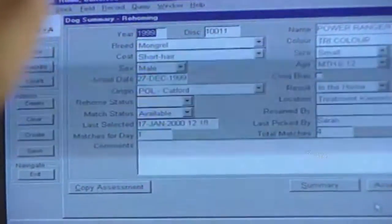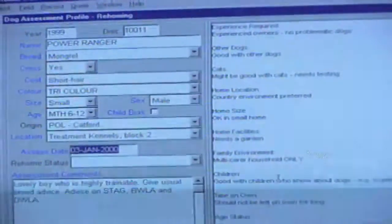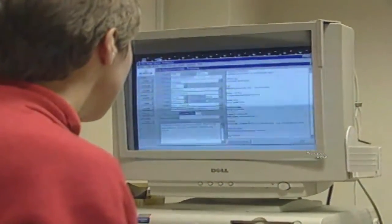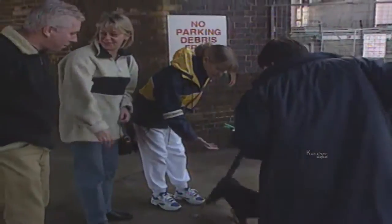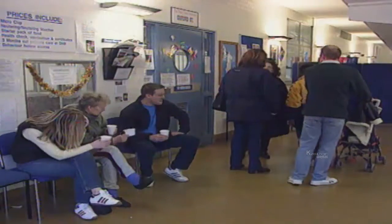The Clark family have already seen the dog they want, but they have a cat, and their chosen dog turns out to have a problem in that area. The computer suggests a collie called Power Ranger could be more suitable for the Clarks. Clark's meeting with Power Ranger goes well, but the computer records show that he needs to demonstrate he can tolerate cats.